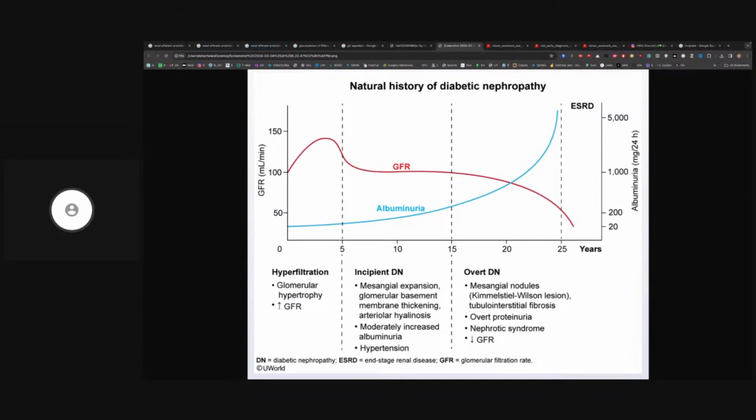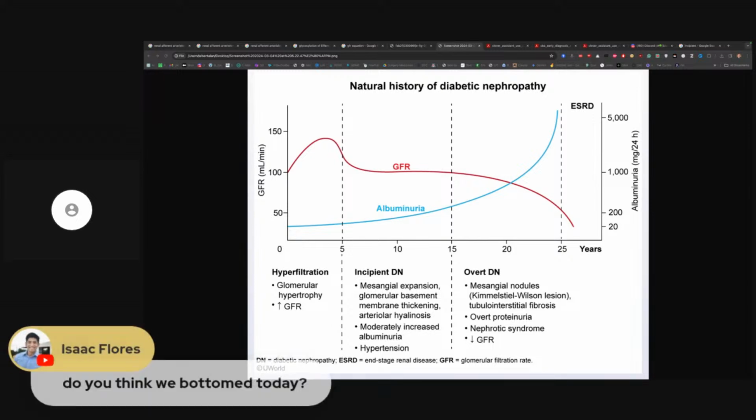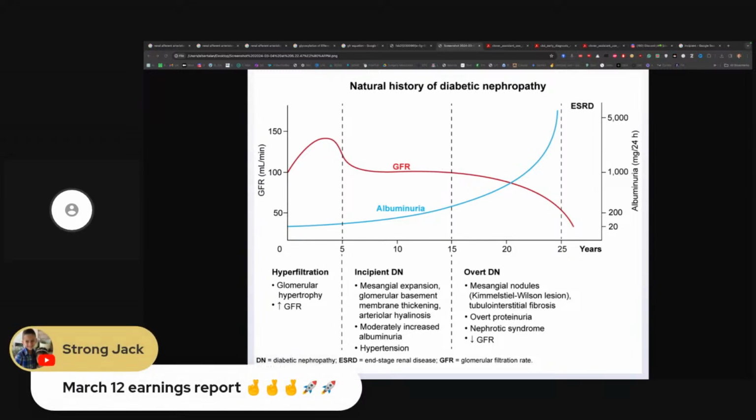That's what I have here. Let me go ahead and go to these questions. Yeah, Clover trades opposite the market lately. Yeah, it seems like it. I'm bullish. Do you think we bought them today?